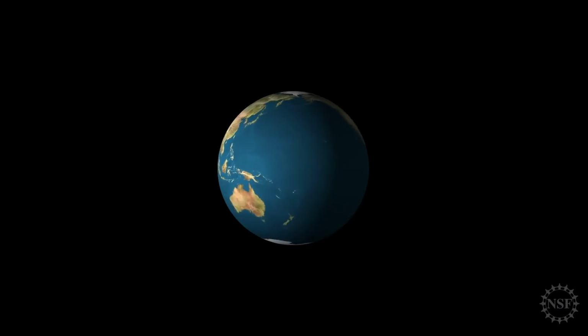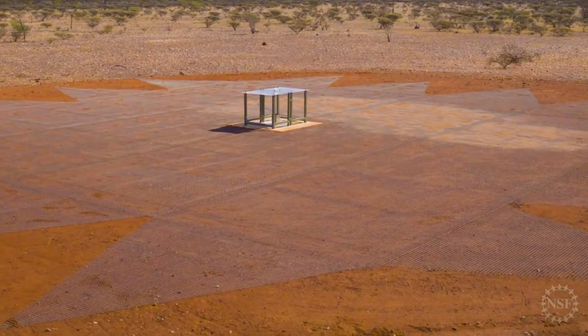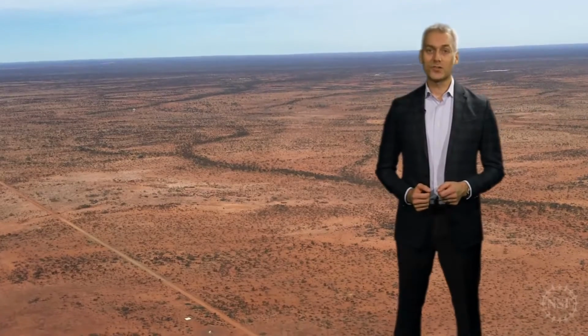They would need to set up in a remote place, far from radio interference. So they traveled to the desert of Australia to deploy their antenna and listen to the sky. But even in such a pristine location, this signal is fantastically faint. Our galaxy alone is booming with radio wave noise 10,000 times louder than any faint whisper from the distant universe.